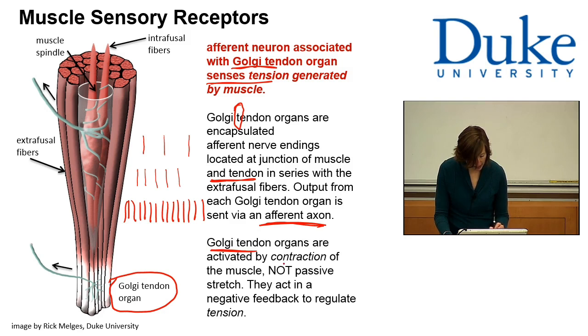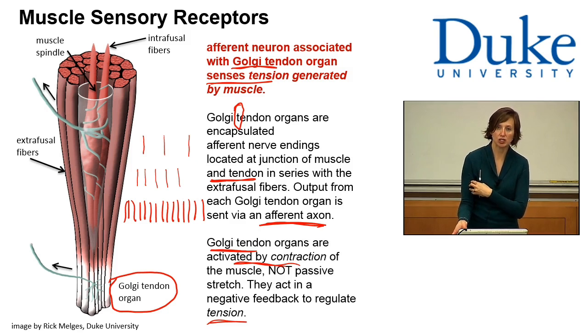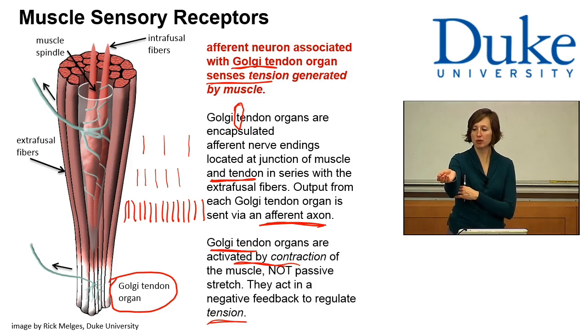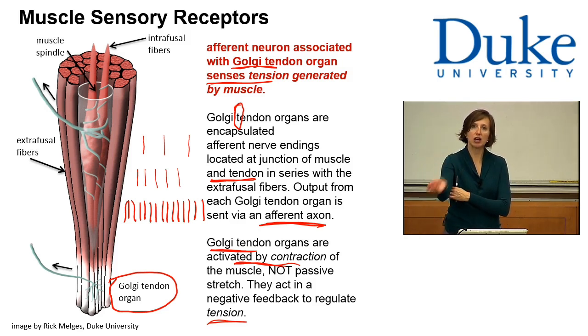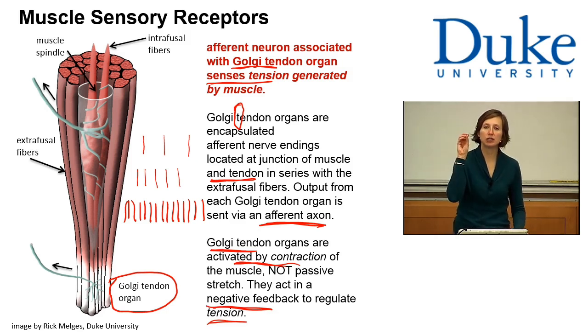So that means that since the Golgi tendon organ is activated by contraction, then it's going to act to negatively feed back to regulate tension, so that if the Golgi tendon organ is really firing because you're lifting a really heavy load, it's going to act to reduce contraction, to relax the contracting muscle. And then again, it's going to act with reciprocal innervation to cause contraction of the antagonistic muscle. So it's going to use negative feedback to fix the problem, but it's going to act to relax the muscle that's contracting. And we'll see a more concrete example of this in a moment.